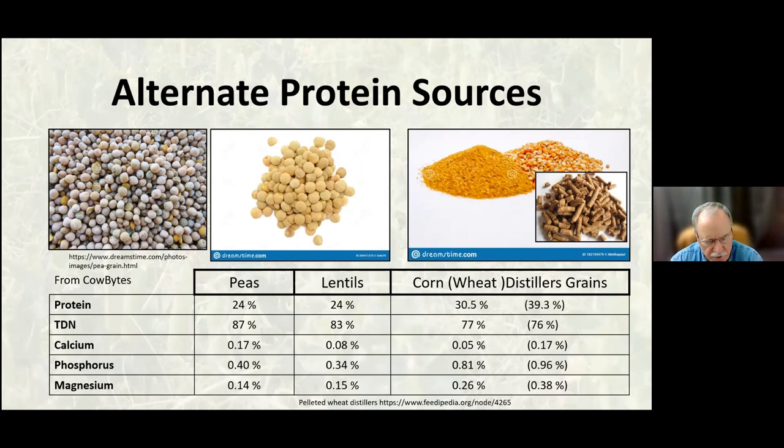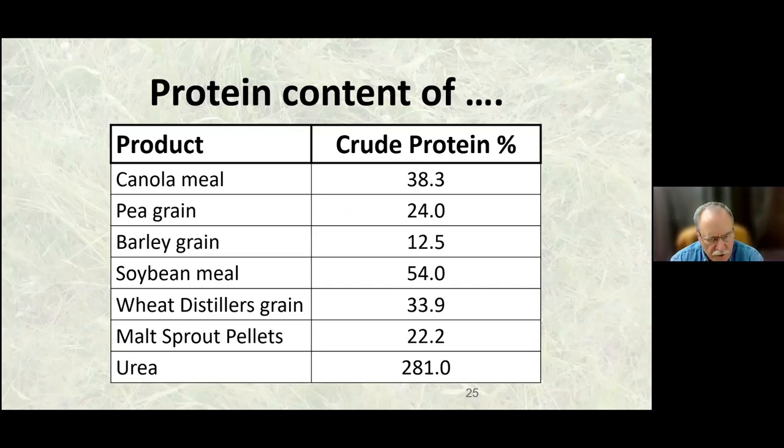The only thing you have to be concerned about is the phosphorus contents in the corn and wheat distillers are usually double to triple what you get in a cereal grain, that 0.35 to 0.4%. So your calcium phosphorus ratios can go out of whack in a hurry. Some of the other products that are available: canola meal, 38% protein, soybean meal at 54. Soybean is extremely expensive to use in a cattle ration, it just doesn't make any economic sense. Distillers grains, corn or wheat, malt sprout pellets.